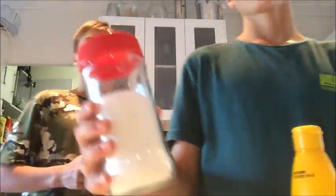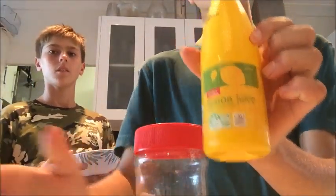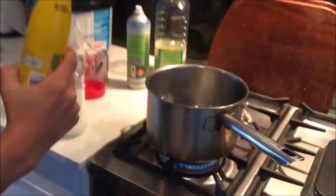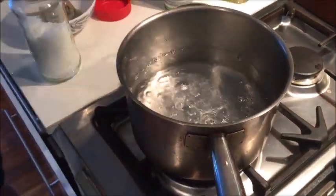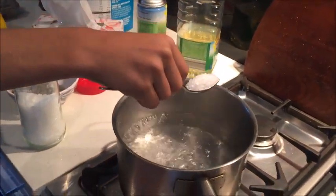Alright, now to the cooking stage. So, firstly, we're just going to cook the prawns, and then later on, we'll cook the flathead and bream. So, the ingredients we're using today is salt and lemon juice. So, yeah, let's get cooking. Alright, we're going to start with the lemon juice. So, I'm just going to pour this into the boiling water. That's enough. And then we're going to get a teaspoon of salt.